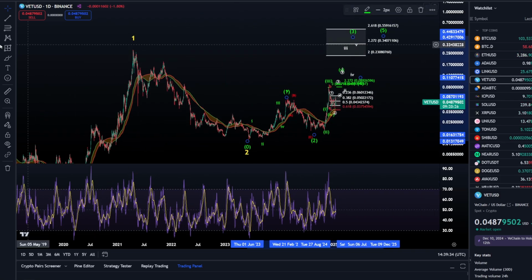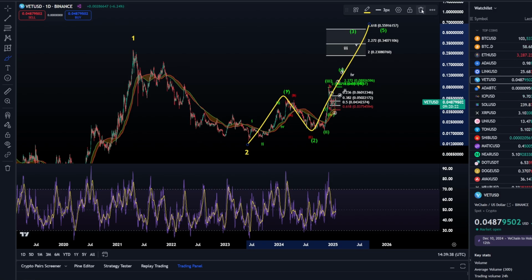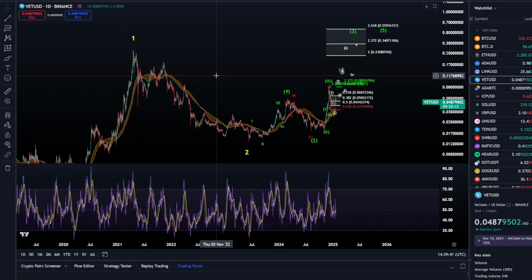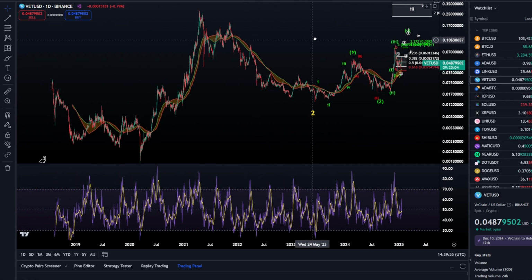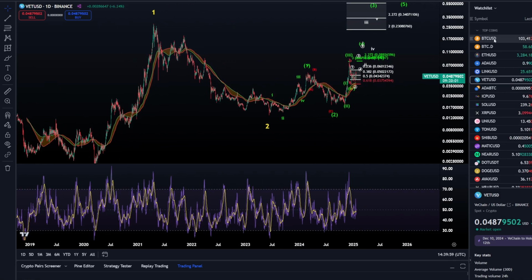Now keep in mind, in the previous cycle, VeChain did not form 5 waves up, so there is a possibility that we do the exact same thing in this cycle and we just do an ABC structure to the upside rather than a 1, 2, 3, 4, 5 setup. But that's just speculation right now, and obviously nobody knows what's gonna happen. We don't have a crystal ball, so we don't really know what's gonna happen. We just use the chart and what happened in the previous couple of cycles, at least on the Bitcoin chart, to get an idea of what might happen next.